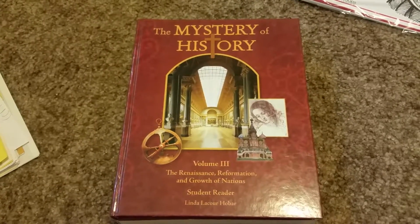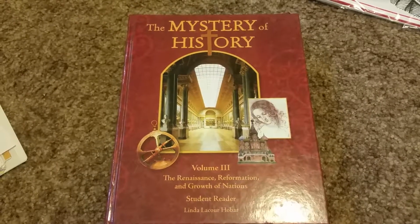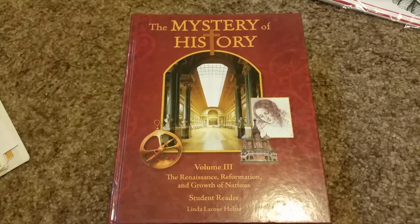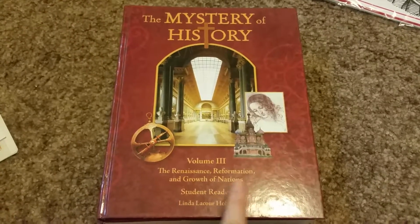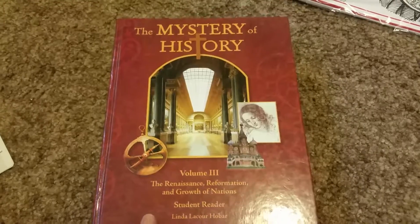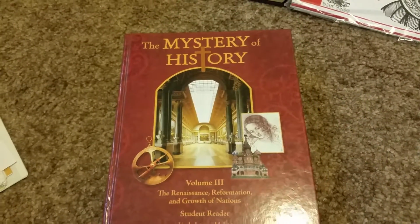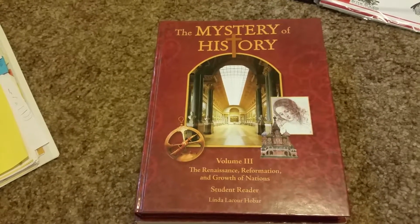Okay, this is Mystery of History, Volume 3. If you've been following along, the first one is From Creation to Resurrection, and then Volume 2 is the Early Churches and Middle Ages. And this one is the Renaissance, Reformation, and Growth of Nations. So I don't know the exact years, but it's all on the website, Mystery of History.